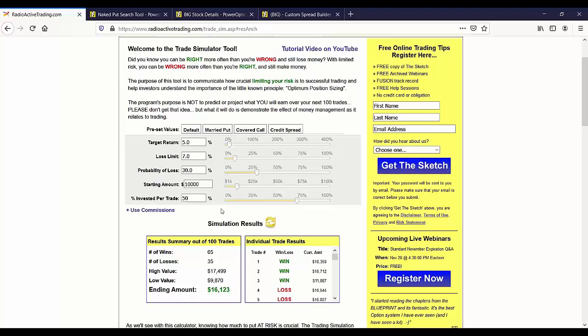So I start off with $10,000, and I put $5,000 into one naked put and $5,000 into another. Two trades each cycle, flip the coin. Okay, so 71% success rate. Hey, we've doubled our money in this case with a 5% return. 69%, okay, we're still good. 67, I'm just trying to see if there's one lower. 79, fantastic. Okay, 65% winners, 40% return over 100 trades. But what are you going to look for?